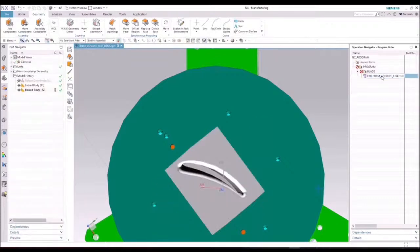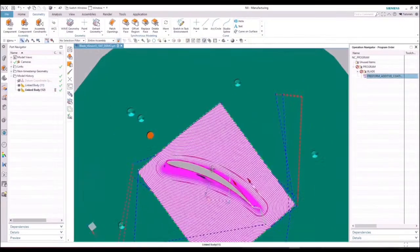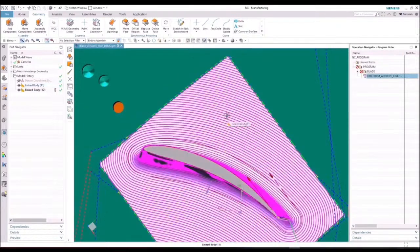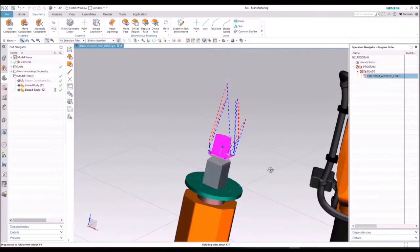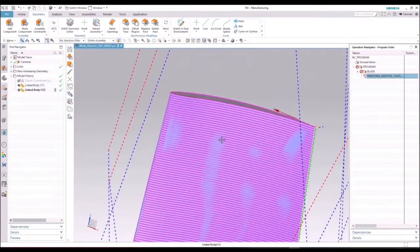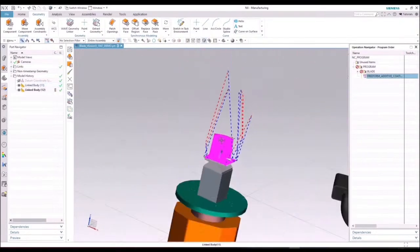Finally, specify the order in which the paths are to be generated. The ordering scheme can vary between surface regions. Once all settings have been made, the path is calculated and visualized in almost no time, allowing the user to verify the result.